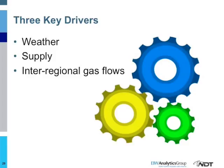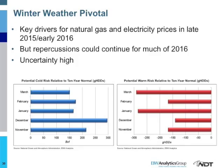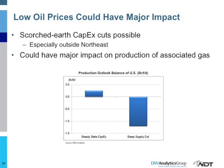Given that oversupply, what's going to drive the market? And it's going to be the three factors listed there. And of those, the weather will be most important. This is just showing you graphically, by looking at the last 20 years or the last 10 years, how strong the anomalies have been. This is showing you the anomalies for the season as a whole. Again, I mentioned a wild card that's extremely important here is the potential that we're going to see a real steep rig count. So those are the background factors.